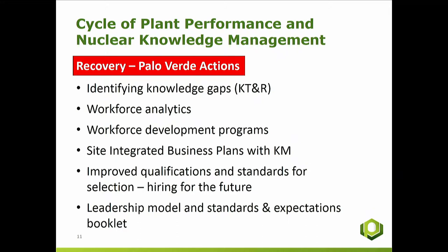Because now the regulator has told the licensee, you're in column four, which is on the NRC matrix for performance, right? Column four means one more incident and you get the keys taken away from you, you can't operate. And for Palo Verde, that means $1.5 million per day of lost revenue. How long do you think the plant can operate, losing $4 to $5 million for the site? I can tell you it's not very long, it's just a few months.